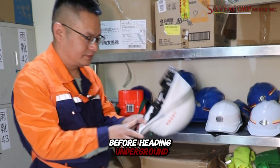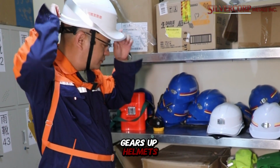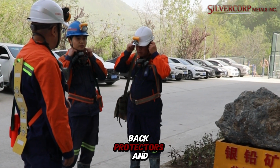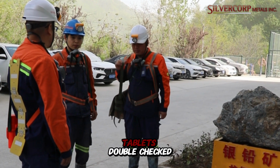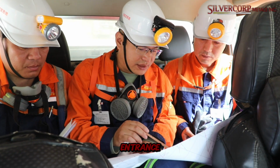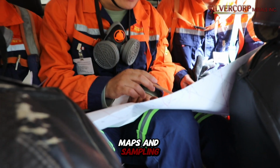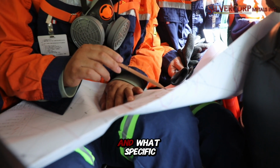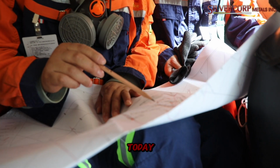Before heading underground, the geology team gears up. Helmets, headlamps, filtration masks, back protectors, and of course, their tools and tablets. Double-checked and tested. The team drives toward the portal entrance while reviewing geological maps and sampling plans. They discuss which veins to inspect and what specific features they're targeting today.